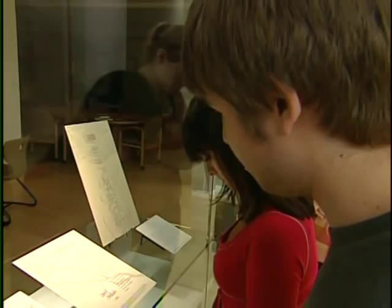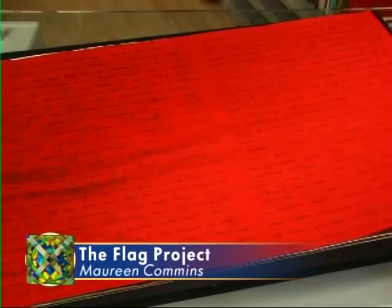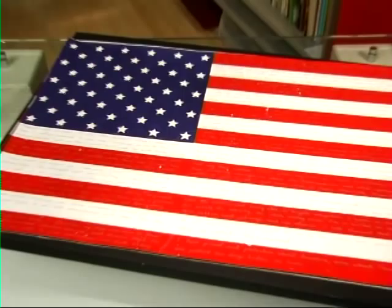There is the Flag Project by Maureen Cummins. This is a project that she took on soon after the bombing of the World Trade Center in 2001. It's a response to just everywhere she looked, there were flags, and it was a time when, if you didn't have a flag, you were perhaps singled out as being unpatriotic, unsupportive. She was responding to all of that. So she did all of these flags in response to the things that she was seeing here at home and abroad, in response to Americans. It's a fascinating work.